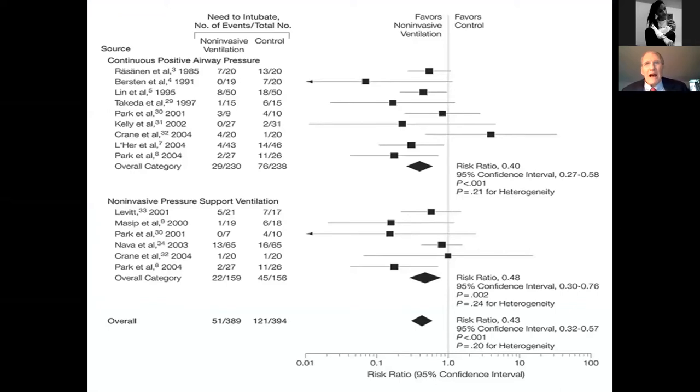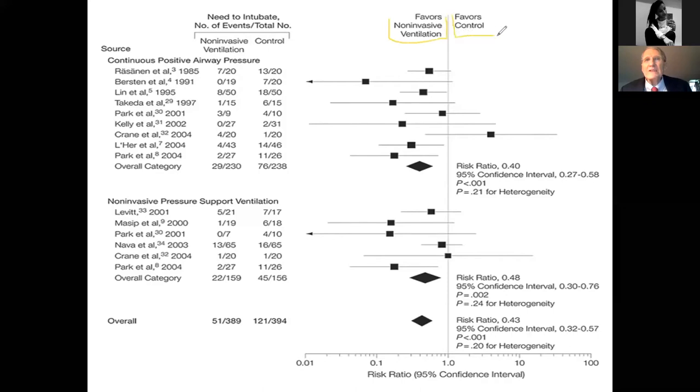This is a complicated slide, but I can summarize it very easily. The first set is the need to intubate, and you have a vertical line. If it's to the left of that line, it favors non-invasive ventilation, and the other side favors just oxygen. So you can see that the studies generally favor continuous positive airway pressure. Now, the next set is the BiPAP or non-invasive pressure support ventilation.